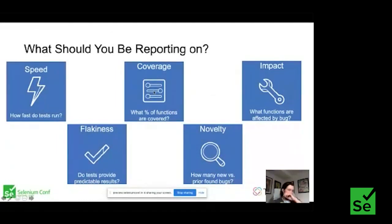Coverage, how many of your business functions are covered by automated tests? Novelty comes down to actually finding bugs. So this is where you might want your reports to be pulling data from tools like Jira. You want to figure out how many new bugs you are finding, right? I think that's a lot of the value of test automation, is catching and preventing new bugs rather than just finding the same old bugs that happen to pop up sometimes when an environment's not properly configured, or something that's common continues to go wrong again.